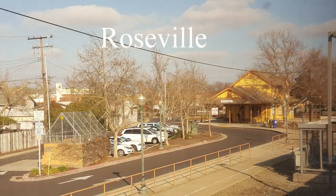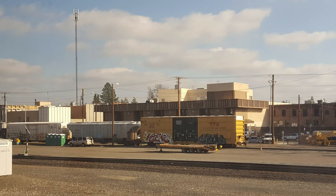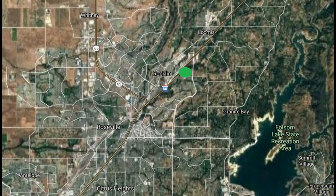The town of Roseville marks the junction of the Central Pacific and the California Central Railroad lines. In the early 1900s, the railroad roundhouse and repair facilities were moved to Roseville from nearby Rockland.